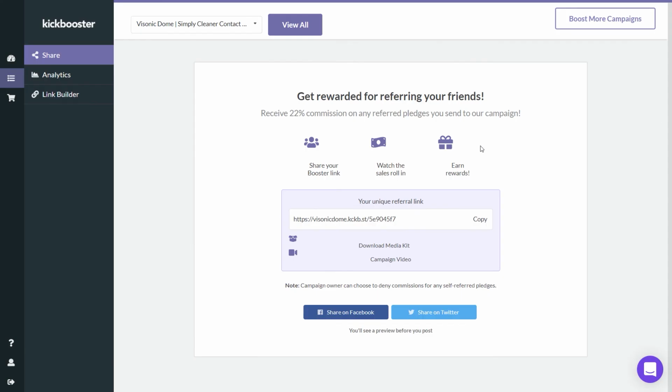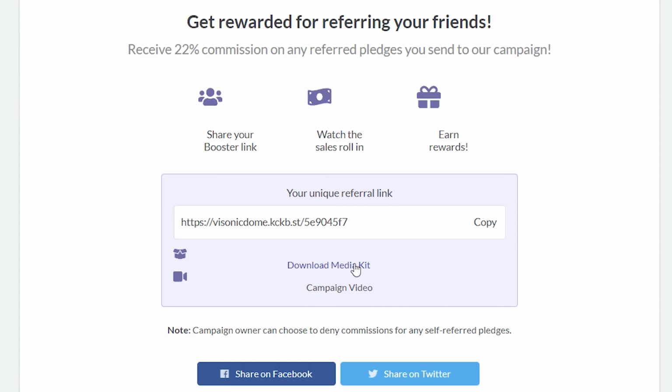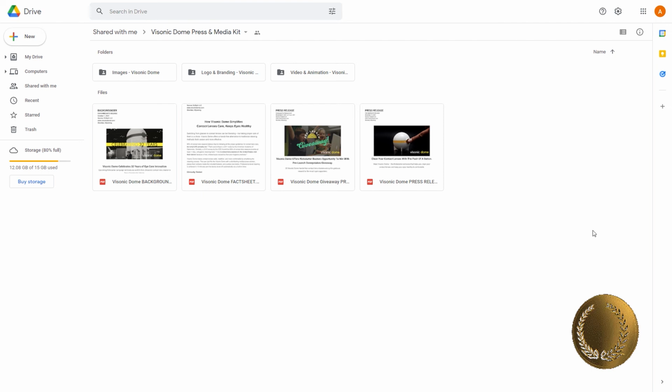To make your Quora post a lot more interesting, you can see the button in your Kick Booster dashboard that says Download Media Kit. Now, this media kit is very helpful if you want people to see the actual product, so they'd be enticed to buy from your affiliate link. Remember, the more you get to see the product, the more likely it is that you'll buy it.